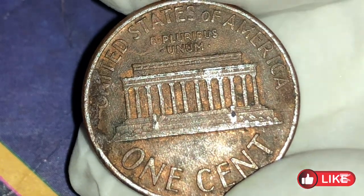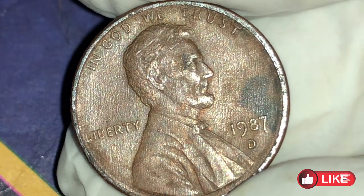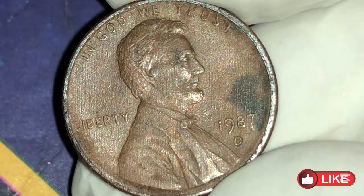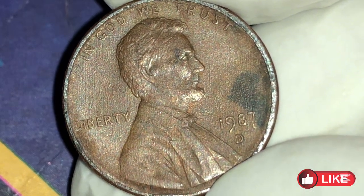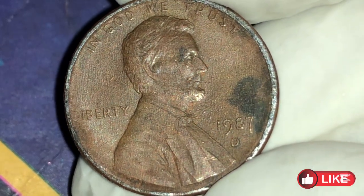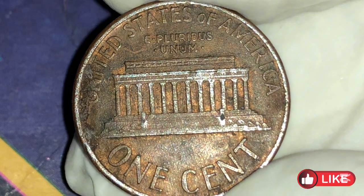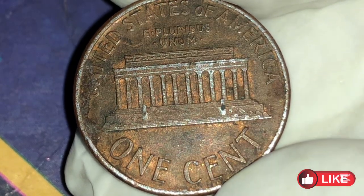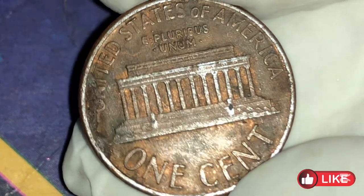The 1987 Lincoln penny, like most pennies of the time, was struck on a copper-plated zinc planchet. Yes, by this point in history, the composition of the penny had changed from the original 95% copper to a much cheaper alternative. So, material-wise, there wasn't anything particularly unique about these coins when they were first released. But rarity doesn't always come from what a coin is made of. It often comes from how many were made, how they were handled, and sometimes, the quirks of the minting process itself.